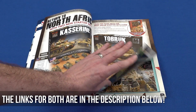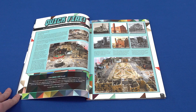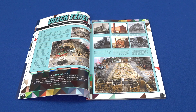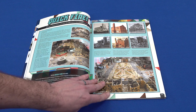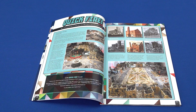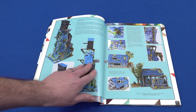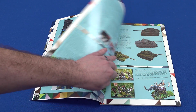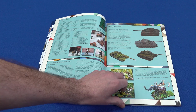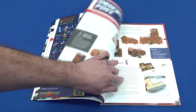Let's skip to the first article. It's one of our regular features. It's Quickfire. Quickfire is where your fellow wargamers tell us about what projects they've been working on recently. In this issue, we've got a look at an extremely extravagant Stalingrad table, which looks marvellous, and you're going to want to see that. Then we've got constructing a tower. We've also got a look at some World War II tanks and some ancient stuff as well. So some interesting things that your fellow wargamers have been working on over recent months.